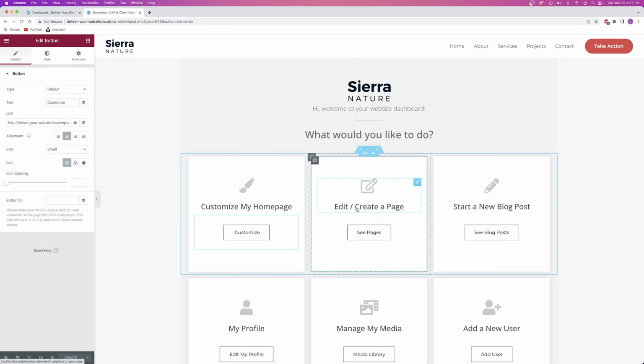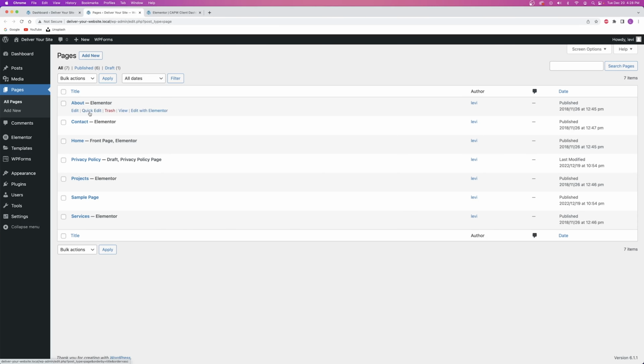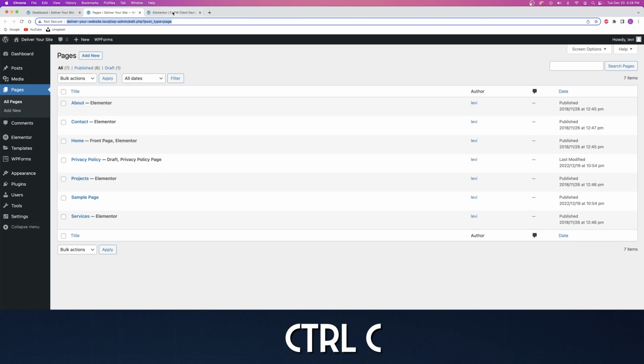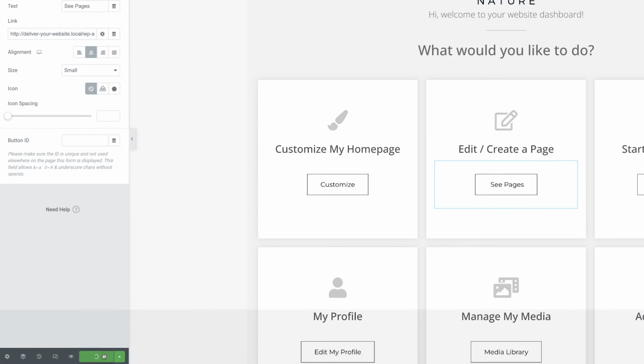Let's go ahead and move on to the next one, which is to edit or create a page. And you guessed it, we're going to go and actually pretend like we're going to edit or create a page. So we'll go over here and we're going to open up our pages tab right here. And so now they can add a new page or they can edit a current page. So this is what we're going to take. So we'll take this hyperlink up here, highlight the whole thing, Control or Command C, and we'll come over and edit this button. And we're going to change this link to the link that we just copied, Control or Command V, and we'll click on update to save our work.